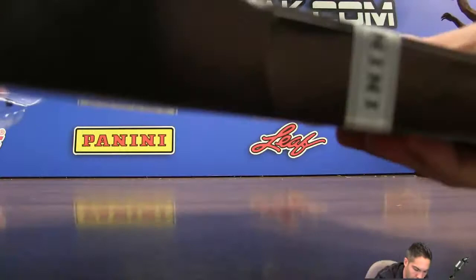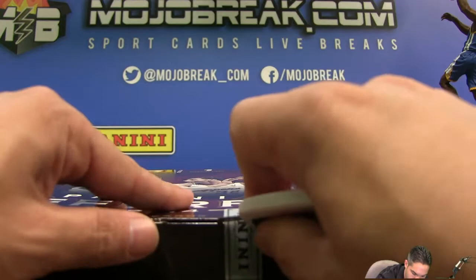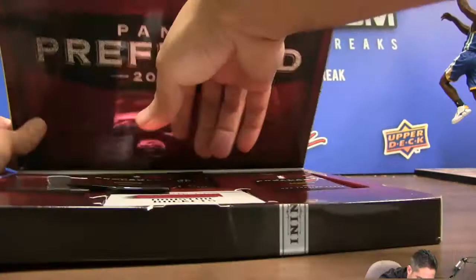You know, they've done it already for years. They did it for baseball and football. This is the first time they've done it for basketball. I think sometimes basketball older products do a little bit better than baseball and football's older products. That's a good sign.